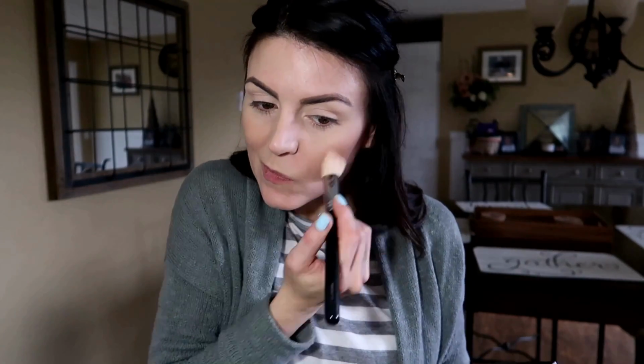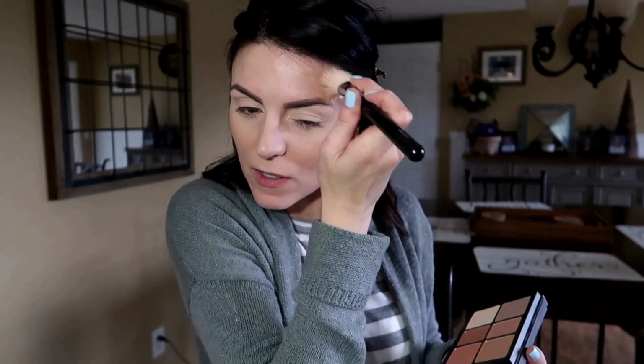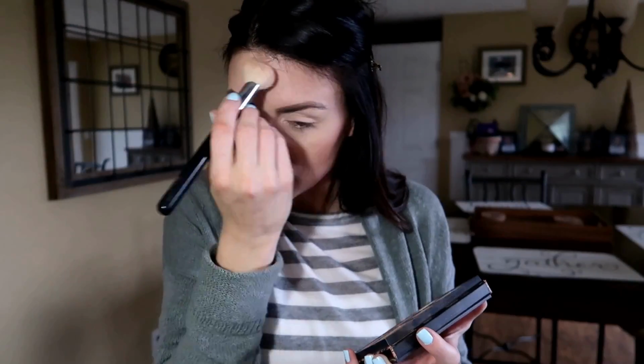And I'm taking it a little bit above my contour. My contour line is right here, and I'm just going right above that. I've been trying to stay a little bit higher on my face with my contour so that I'm not going too low and dragging my face down.